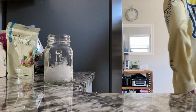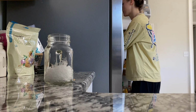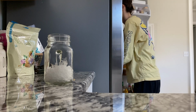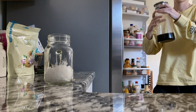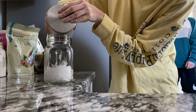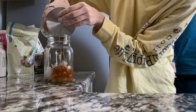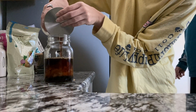This has been my favorite way to make coffee probably for the last 2 or 3 weeks. I got a decanter from Target. It was like $10. And I've been brewing a pot of coffee every single night. Not every single night. Oh my God, I'm so sorry. That would be excessive. I've been brewing a pot of coffee every probably week or so.